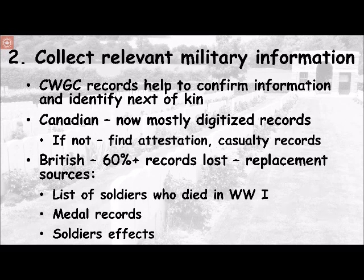Then for Canadian soldiers, as you all know, we're really lucky because Library and Archives Canada has now almost finished, the letter T I think, digitizing the Canadian World War I service records. And that's an invaluable source of information about the soldier. In some of the earlier bios that we did, the records were not available. So you might hit on one where the service file's not been available, and we could probably go back and redo them now that there's so much more information available.